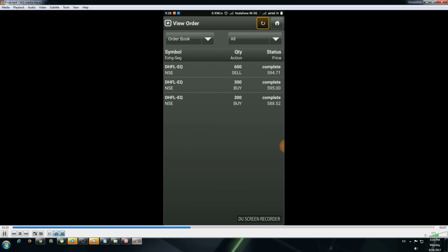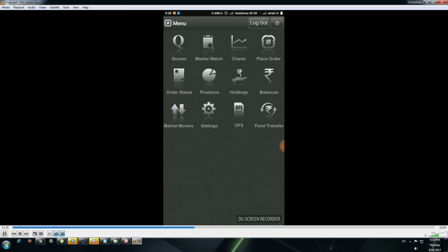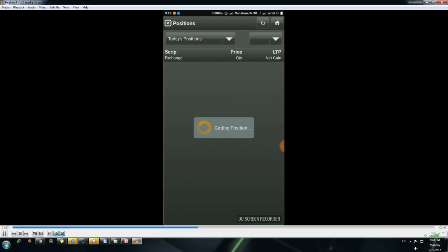So 300 buy and 600 sell, and the position would be 1776 rupees of profit, right? So this was for DHFL, guys. Now we'll move on to INFIBEAM.